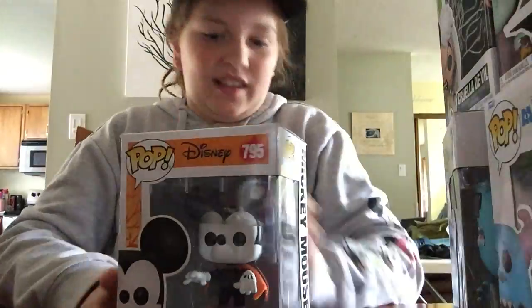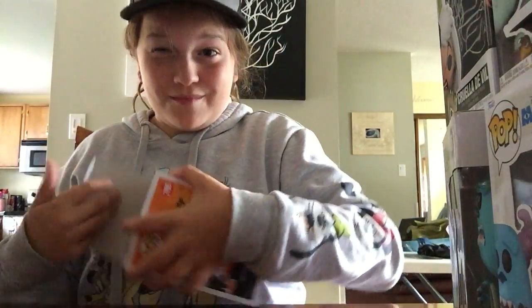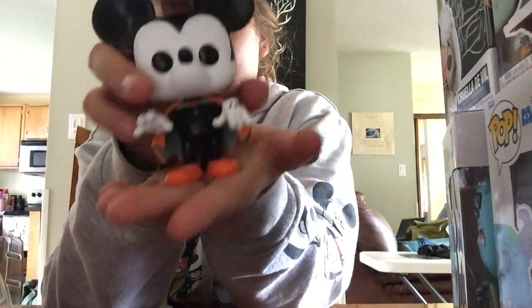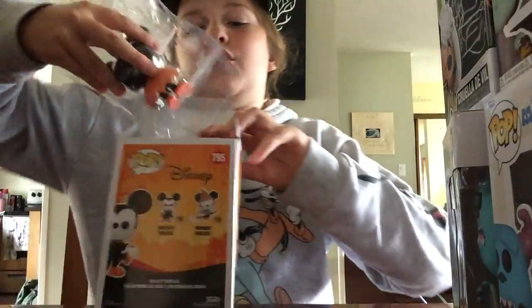Our last and final figure of the day is Mickey Mouse in his Halloween costume. He's being a vampire. I sadly don't have the Minnie Mouse. No offense to this Mickey Mouse or anything, but the Minnie Mouse looks a whole lot cooler. And here is the Mickey Mouse. He's like, I want your blood. And he has a really cute cape, and it's orange, and then on the inside it's black. So that's our last figure for today, for this episode, everybody.